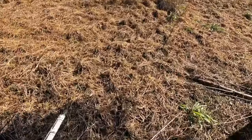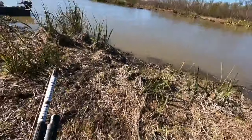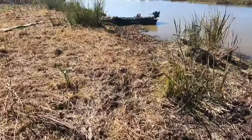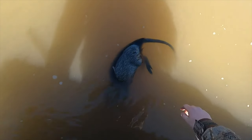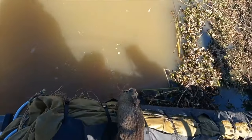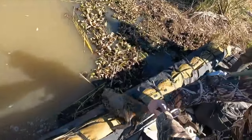Got one more. Where's it at? Oh, okay. Oh, we better get it at the boat. It's gonna float to the boat. About to put his head underwater. Come on out of here. That couldn't have been better. Yep. Got it right in the dome, too.